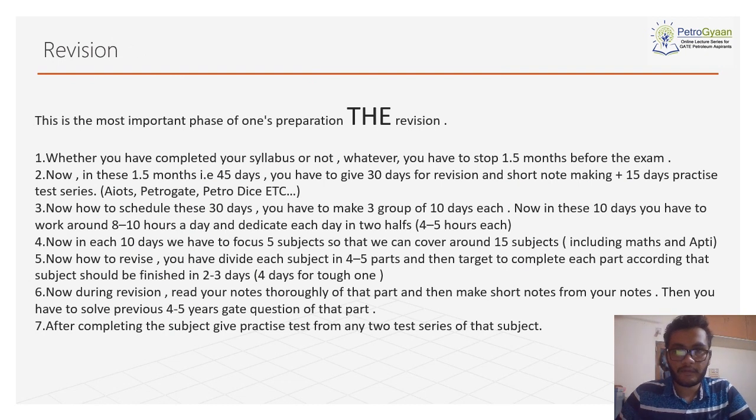Yeah, revision. So revision is the most important phase of one's preparation. Whether you have completed your syllabus or not, you have to take stock 1.5 months before the exam. Now 1.5 months means 45 days, okay? So you have got 30 days for the revision and making short notes, and 15 days to practice in test series and to solve the previous year's GATE questions.